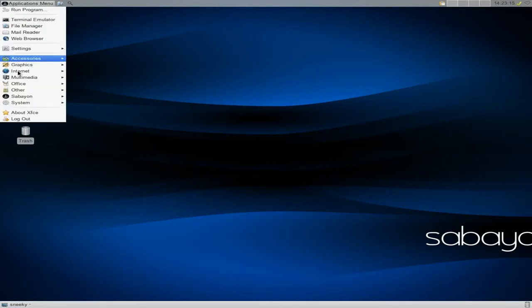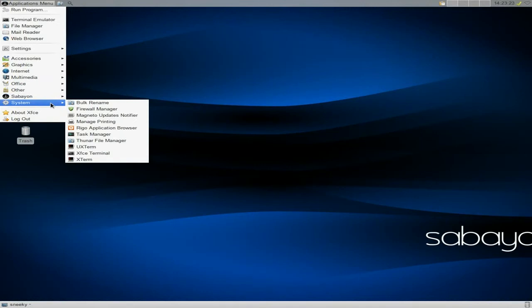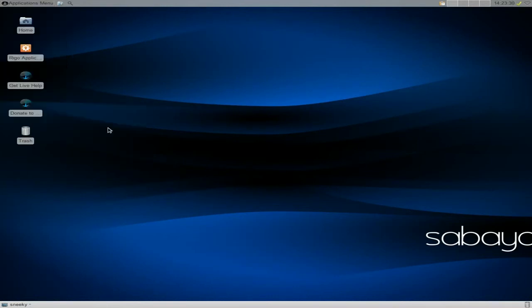Okay, what else have we got in that menu? On Sabayon: report bugs, Sabayon Git repos, the help forum, which is very helpful, I must say, homepage, and the Sabayon packages. Under System, you already get a firewall, as I've said before, and Rego is your application browser. Want to have a look at that? Yeah, go on. We'll go to Rego.